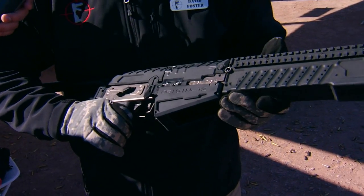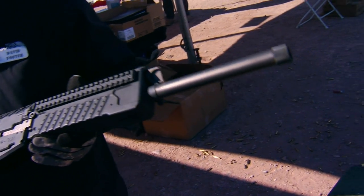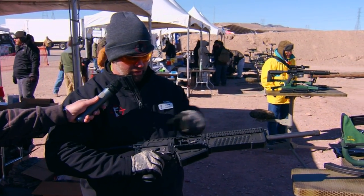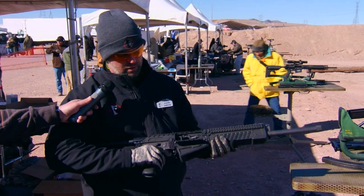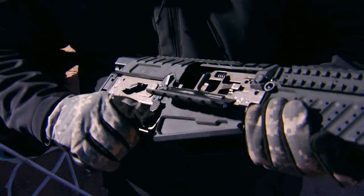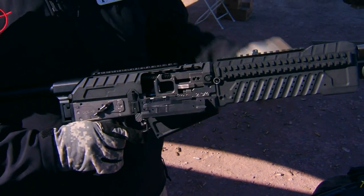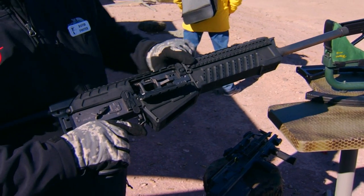Okay, what we have here, this is the Origin 12 gauge shotgun, the new tactical shotgun that we're launching, FosTech Outdoors. Some of the features of the gun are your last round bolt hold open right here. It's got an ambidextrous magazine release right here. It's got ambidextrous safeties, forward charging handle. It's got a patented gas system. It's got a quick change barrel.